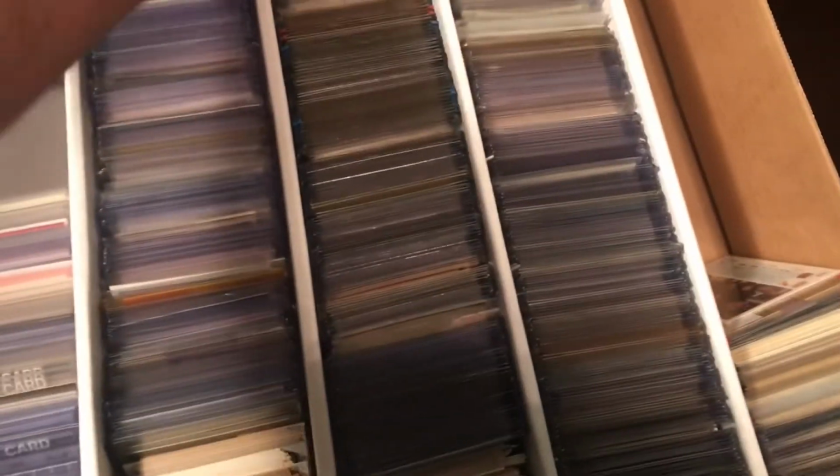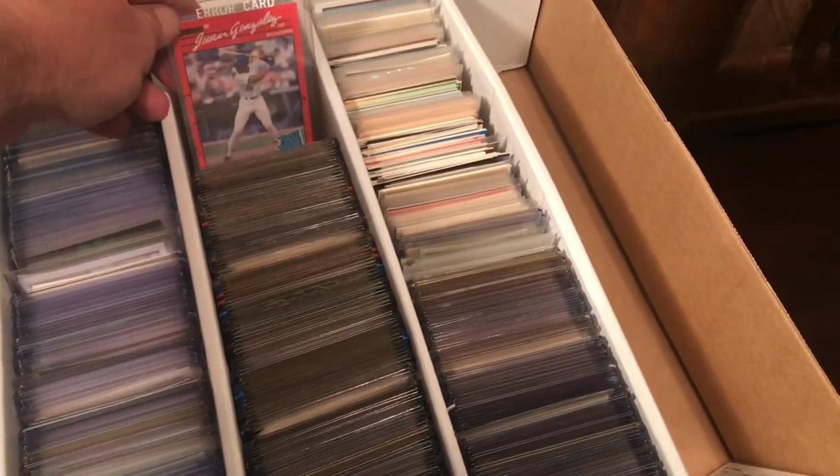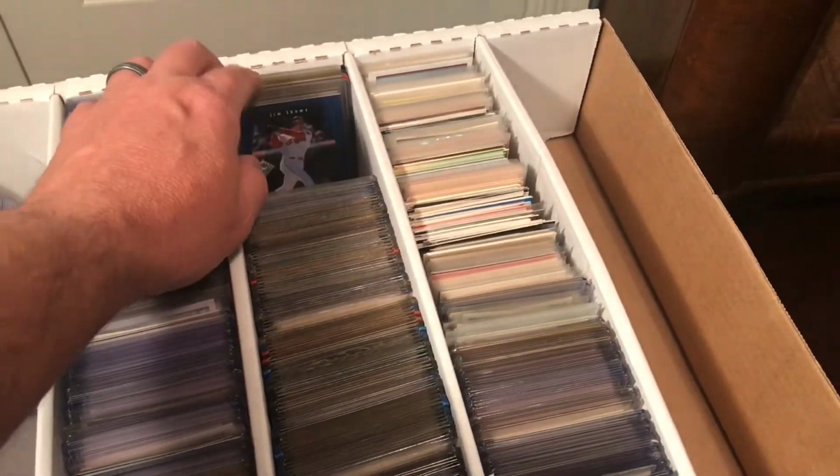I can't wait to go through this because I've got so many holes in my collection. There's another one of those reverse negative Juan Gonzalez. Remember the pricing on stuff? It'd be kind of fun to go back and... Matt Williams, he was hot back in the day. It'd be kind of fun to go back and see what some of these are going for.